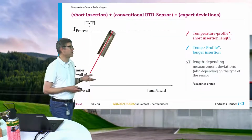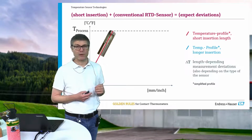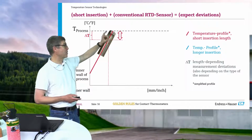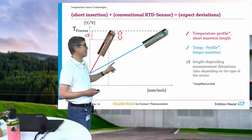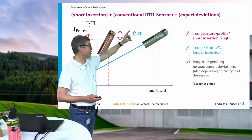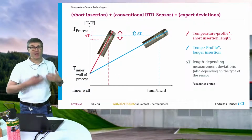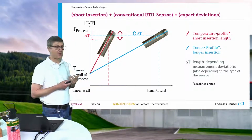So what can you do against it? Most of the customers and applications are interested in a very short insertion length, if you have a small pipe or whatever. But this results in a very steep gradient and a quite big mistake. If you manage to make your sensor installation longer, you see the gradient is less steep and the mistake is smaller. Instead of this, you can decrease the permanent mistake to a smaller value. So size matters. The longer your installation is, the smaller your mistake is in an application like this.